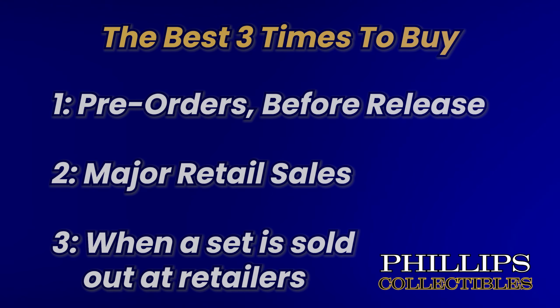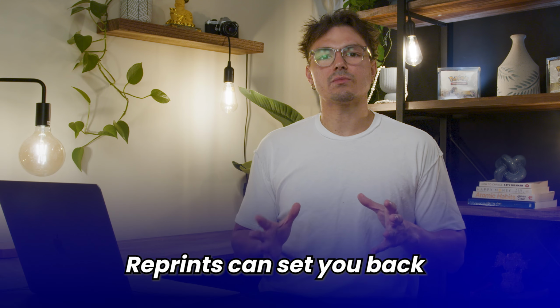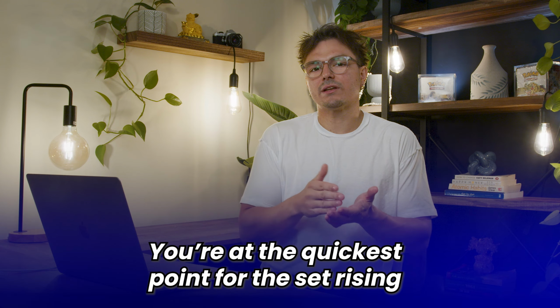Now, the third best time of these 3 great times to buy sealed is when a set is officially sold out on Pokemon Center. That is sometimes a really good time to go in. Now, the issue is we don't know if there's going to be a reprint. But if you do buy when the set gets sold out on the Pokemon Center, or when all these big retailers' stock is gone, you're pretty much at the quickest point for when it's going to rise.